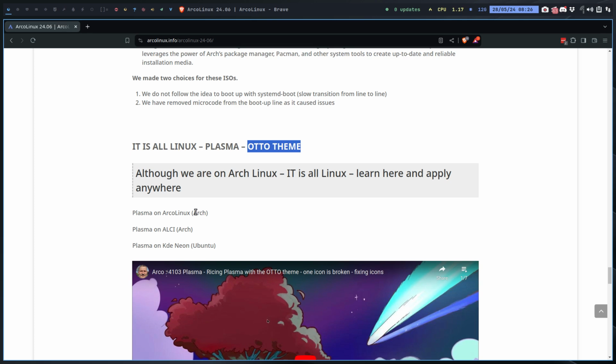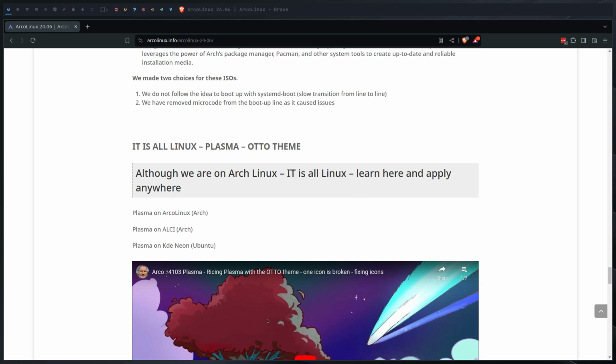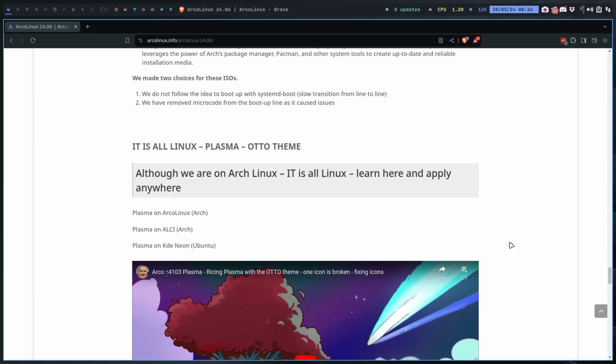So we've installed Plasma on ArcoLinux, Plasma on ALCI, that's also Arch, Plasma on KDE Neon, Ubuntu. I'm going to add, which is not written here, Plasma on NixOS, right? Okay, fine. There's another one I've created as well. Let me think. Kubuntu, that's another one. But to be fair, we were unable to go from Plasma 5 to Plasma 6. We were able to do that on NixOS. The point of all the videos is Plasma anywhere.